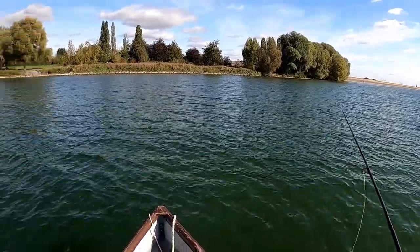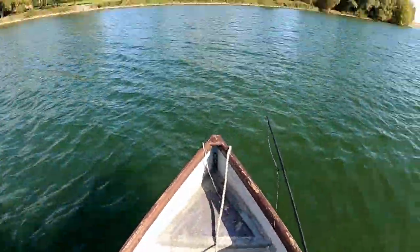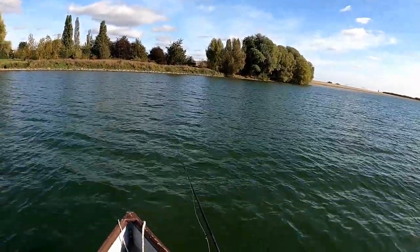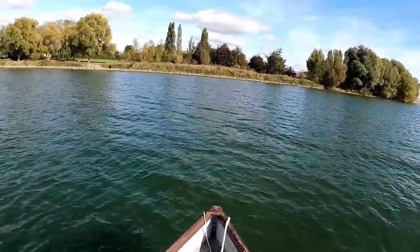That is the Willows just over there. Got my drogue out. I'm going to drift down towards the dam, and then I'm going to put my anchor out in about 100 yards and just fish static for a little while.